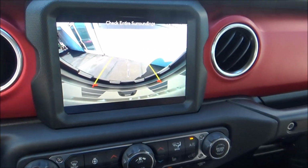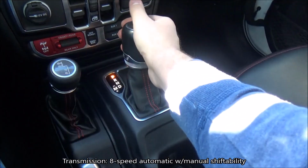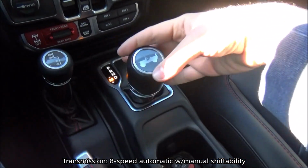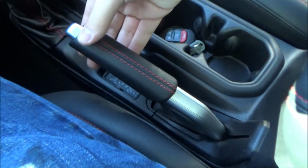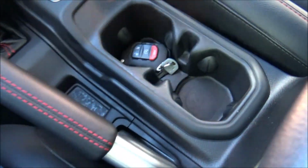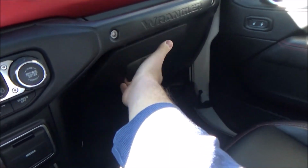Going into reverse does reveal a backup camera with guidance lines. The parking brake is hand operated. Cup holders. You have a 2-tiered center console, USB port in there, and the glove box is lockable.